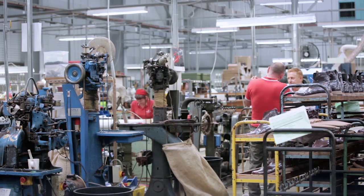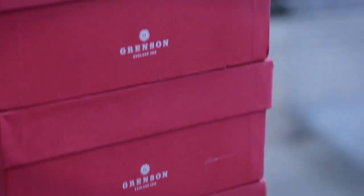Yeah, this is it. This is the new factory. We've been here for 2 years, having been in the last factory for nearly 100 years. So, yeah, still quite new to us.